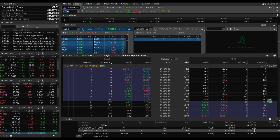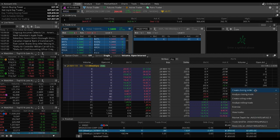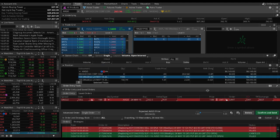Okay, one thing we need to do. Guys, you always want to go in and set these limit orders just in case things get a little out of control. So what are we targeting on AVGO today? First level, we're going to target 261, 260. I think it's reasonable. It's going to reverse there. If that does take place, we're going to take 50 of these contracts out right here. So we're going to set that limit order. 262 and a half, we're going to take them out. 50 of them, not all of them, just half of them.